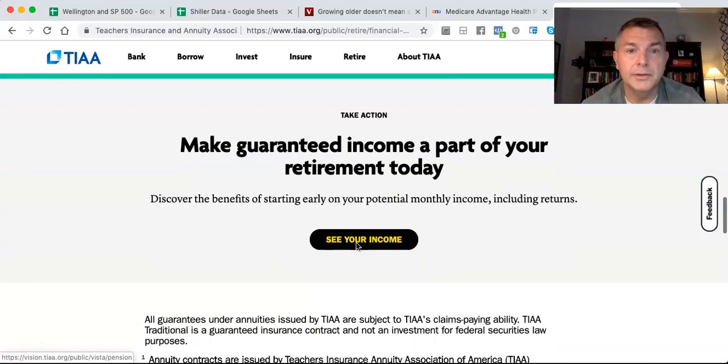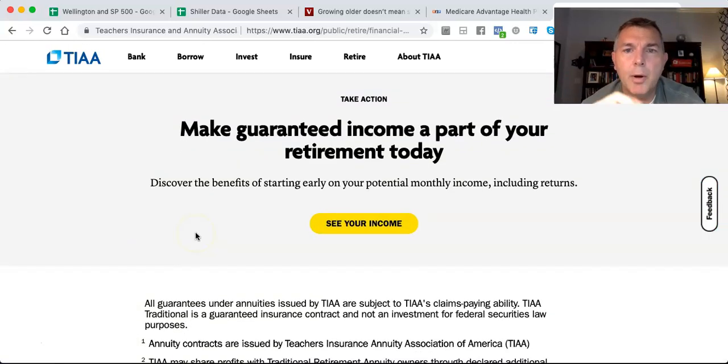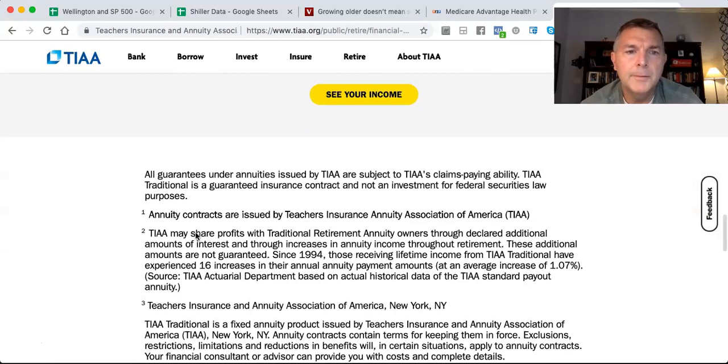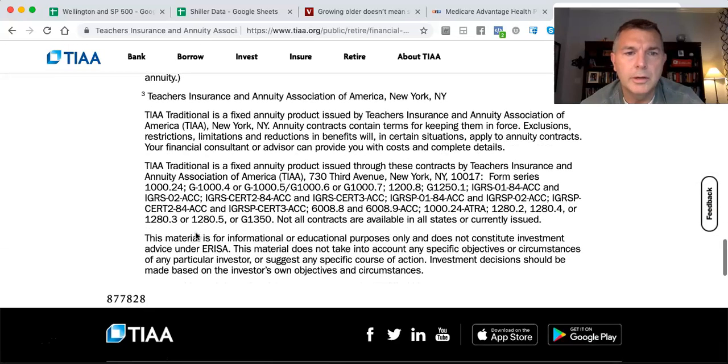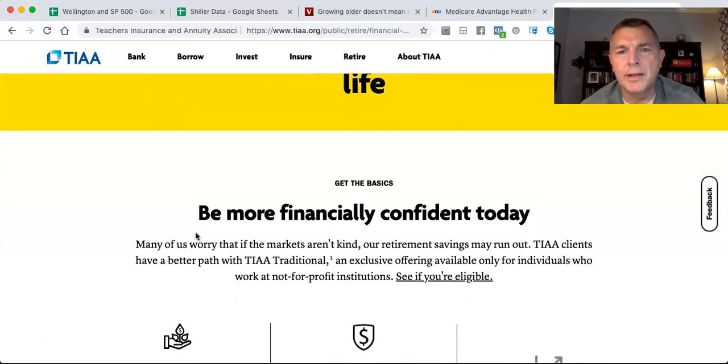Okay. That doesn't make any sense. All right. Make guaranteed income part of your retirement plan today. Okay. All right. Gotcha. So let's keep looking. I have looked at this already.